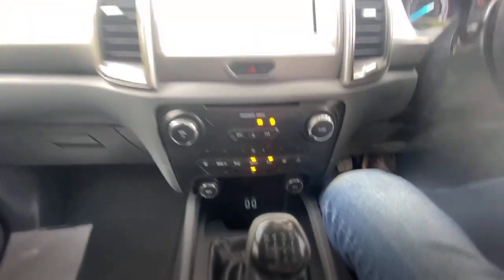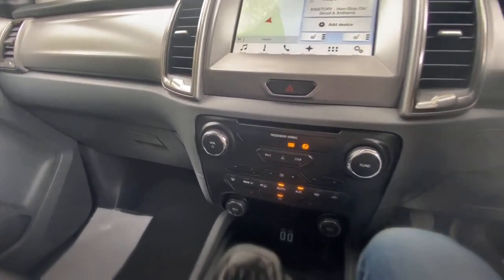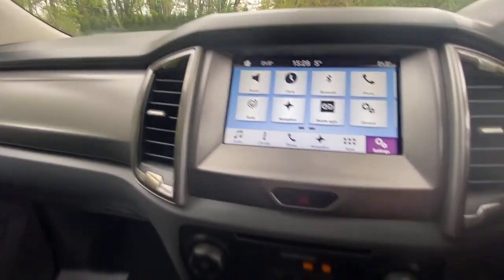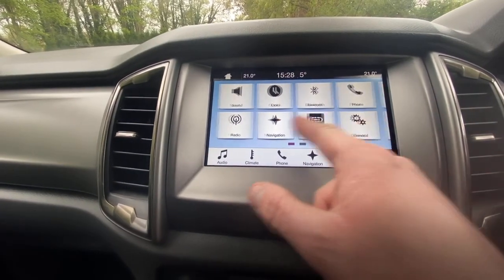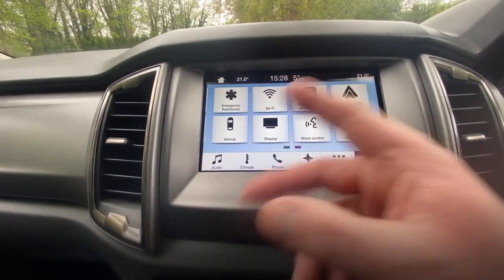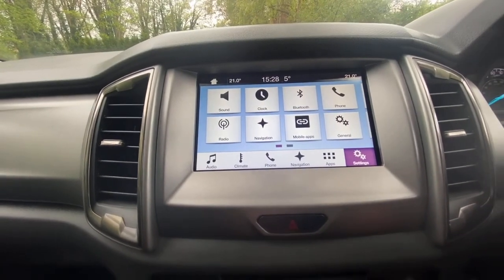So if you've got an Apple or an Android phone, your media center will talk to it, no problem at all. Like I said before, the media center in this is actually really very good. The only thing that it hasn't got, that a Wildtrak's got, is ambient lighting. So everything else it's got. So Wi-Fi, display, Apple CarPlay, your valet mode, voice command. It's got absolutely everything.